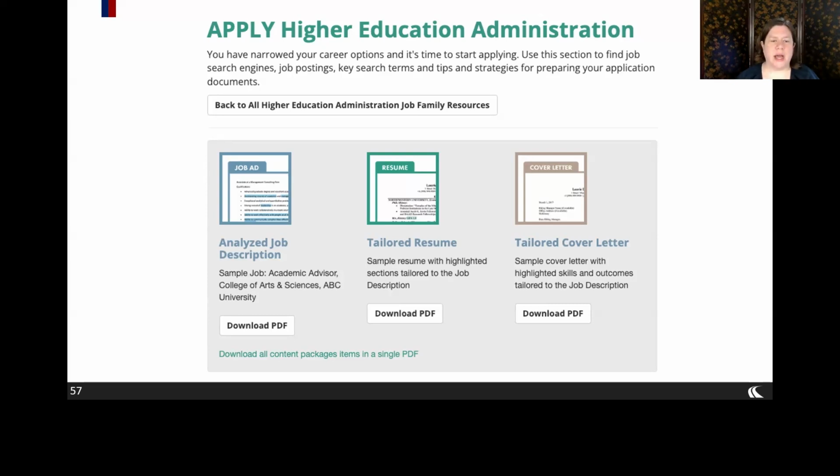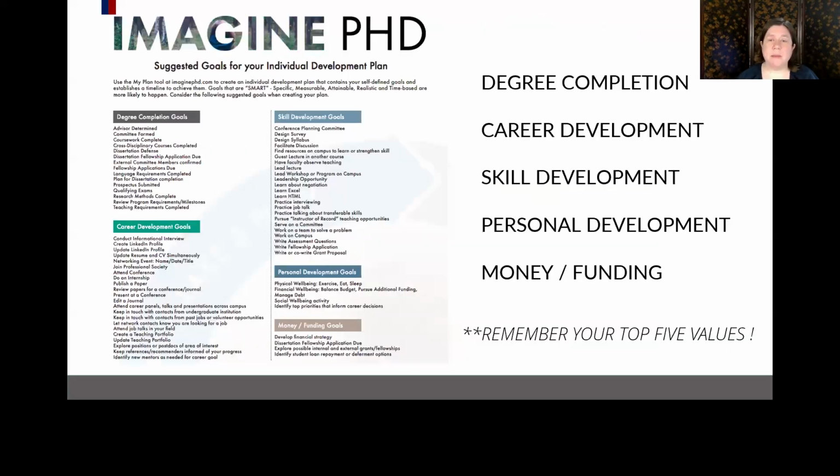So the final tool I want to highlight on Imagine PhD is the My Plan tool, which is designed to help you set specific, concrete goals for what you want to accomplish across a variety of categories. So you can see here there's career development, skill development, personal development, money, which is important. We can admit that money and funding matters. The degree completion piece is intended more for PhD students, but as postdocs, you may have goals of things you want to accomplish during the length of your postdoc. You may have conferences you want to apply to, articles you want to submit for publication. So, academic goals there.